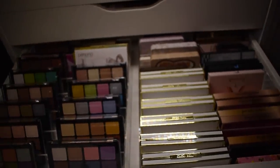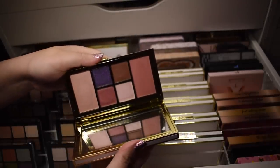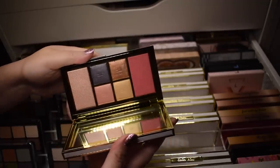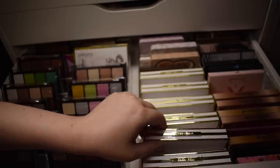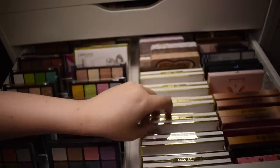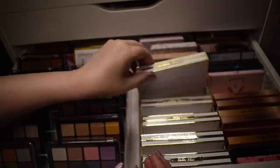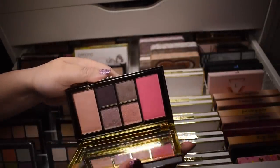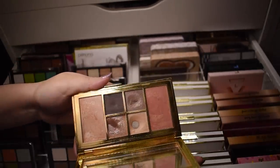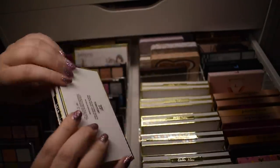Then moving over to some of these Tom Ford palettes. These are the palettes that come out every year. I usually pick them up. If I'm looking for a quick palette to get ready for work, this is one of my favorites. And you'll see I've hit pan on quite a few of those shades. That is Solar Exposure. That's my number one in here from Tom Ford.